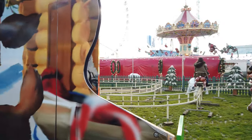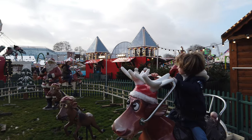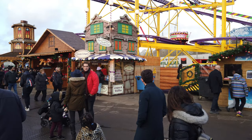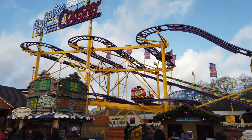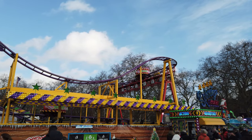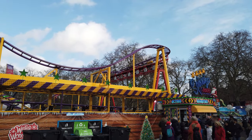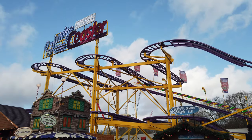So you've got the kids' rides, one of the kids' rides here, one of many. Hey, class. Riding the reindeers, my kids would love this. And then what's this one? Spinning coaster. Got to bear in mind these are all temporary roller coasters that just get put up for this event, and then obviously they move on to the next event. This Winter Wonderland does have the largest travelling roller coaster, which we'll have a look at later. And I think we might be going on the Ferris wheel later, something nice and tame.